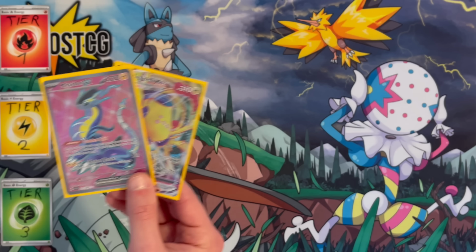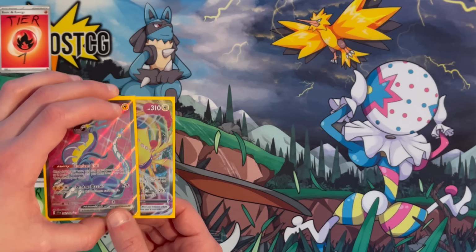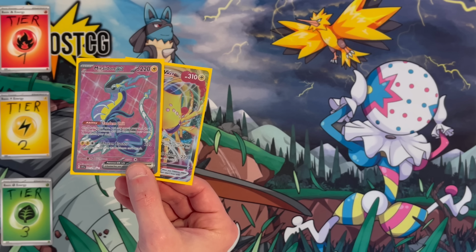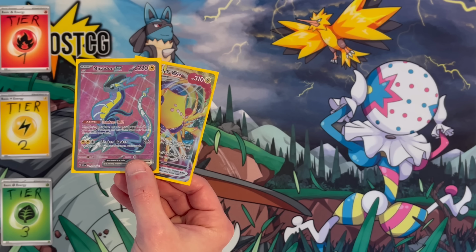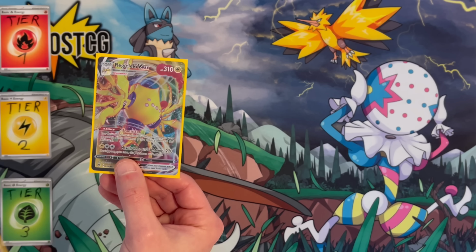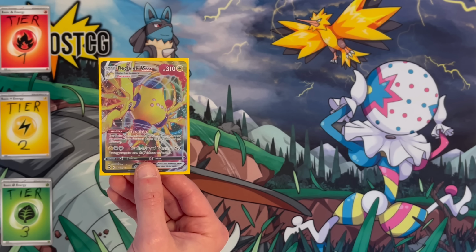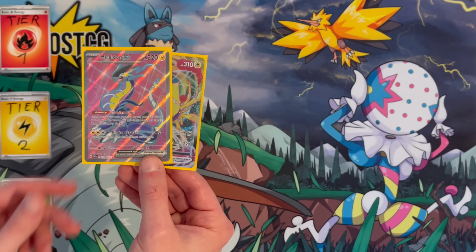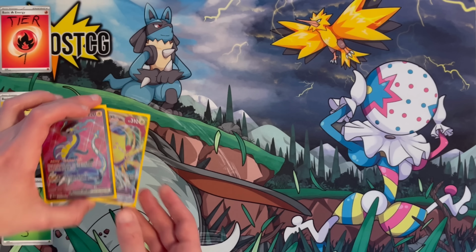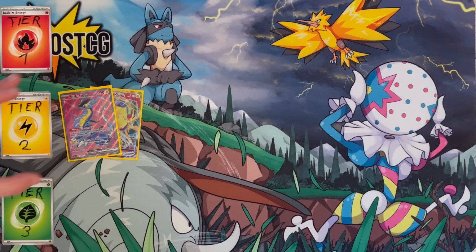I would still place it in tier 2 just because of the lost boxes in the format that have a favorable matchup against this. Some lost box decks are now implementing Galarian Zapdos V, which can of course take 4 prize cards on a Regieleki VMAX with that Sky Seal Stone. That makes it a little bit of a concern for sure, so that's why we are putting it here on the tier 2 slots for MIRAIDON EX.